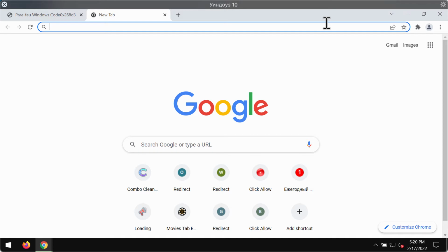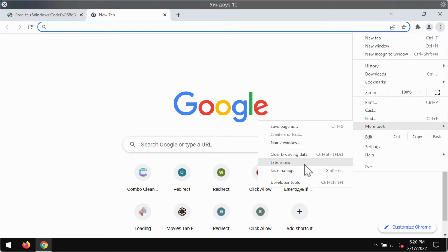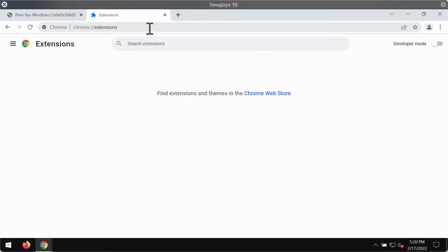In case any third-party extensions were mistakenly installed into your browser, you should get rid of them by going to the menu, More Tools, then Extensions. If you find any third-party extensions here which are not familiar to you, you may disable and remove them completely.